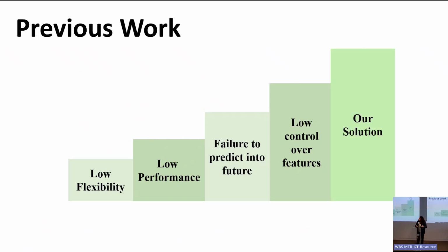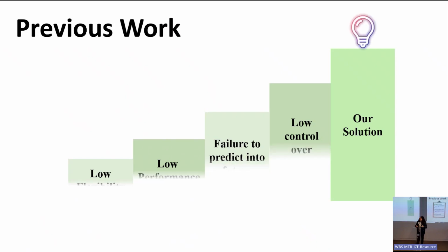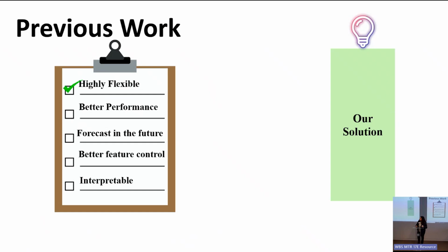We came up with a solution for that. Our solution does away with these shortcomings and provides a whole new approach, which is highly flexible, provides better performance results, has the ability to forecast into the future, provides better feature control, and offers a lot more interpretability.